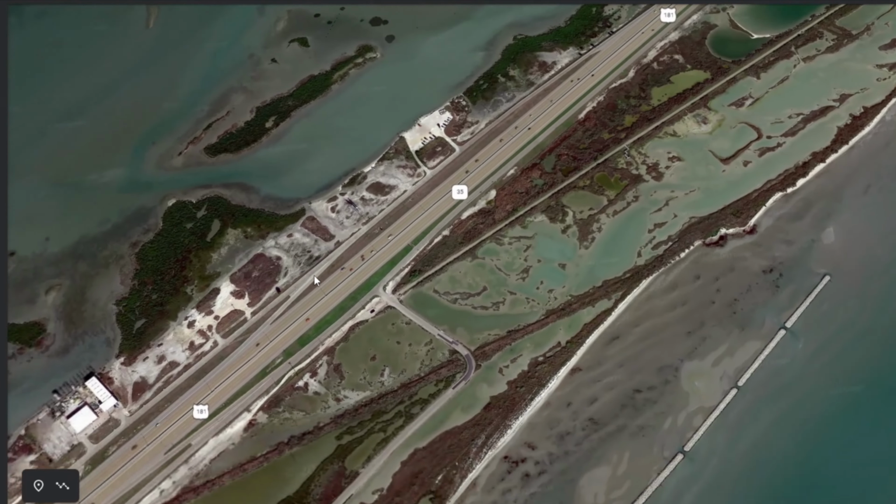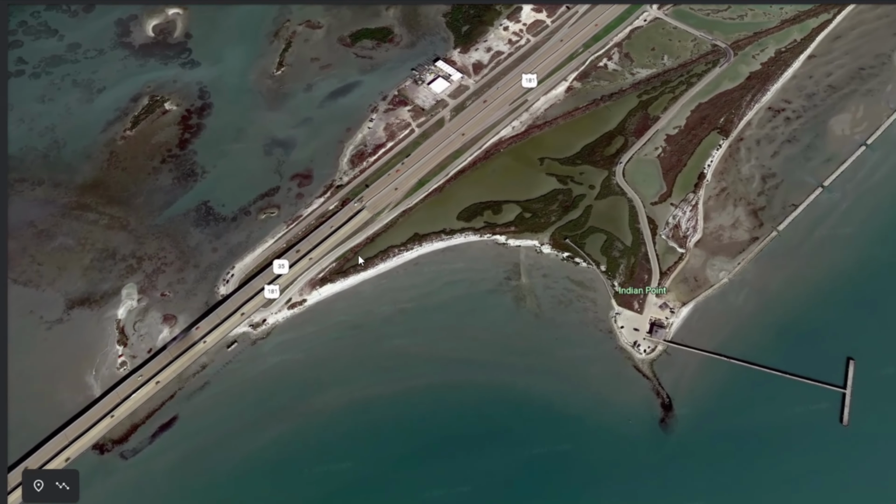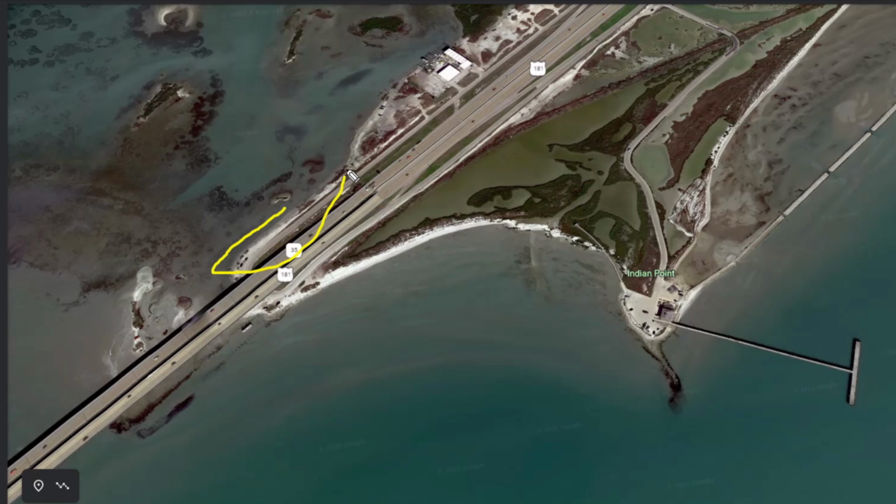Now, I know Justin has mentioned it also. You can launch from over here in this area, I believe. Really, anywhere around here you can probably launch. Another area is right in here and right in here.